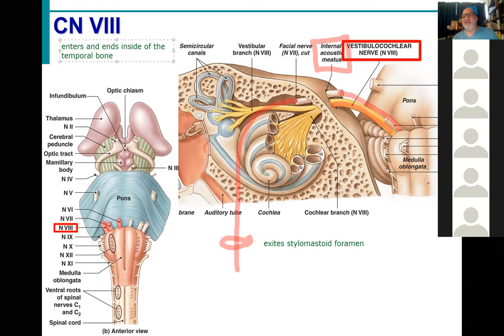So for cranial nerve 8, we will use the internal acoustic meatus as its skull exit. Since it exits the cranial cavity through that internal acoustic meatus, we'll just use that as its skull exit. Technically, it doesn't exit the skull, but it does exit the cranial cavity through there. And so for 8, the skull exit is the internal acoustic meatus. And for 7, it's going to be that stylomastoid foramen. Okay.